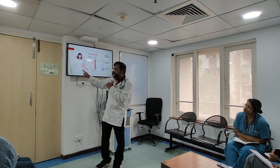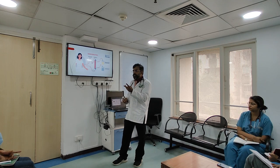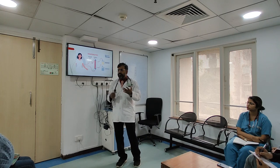And you rightly said in the earlier slide that small molecules are intermittent hemodialysis, whereas middle molecules are CRRT. It's more of CRRT. Middle and large. CRRT is everything: small, medium and large.